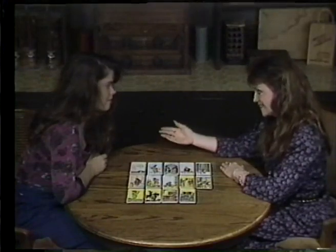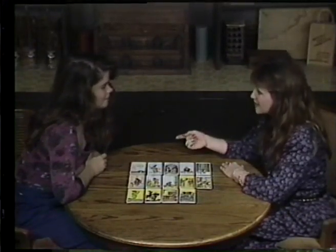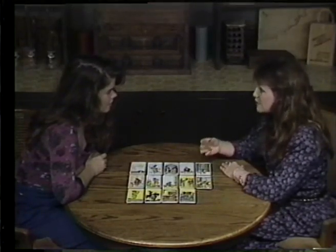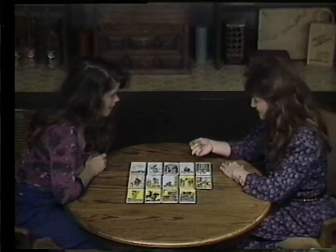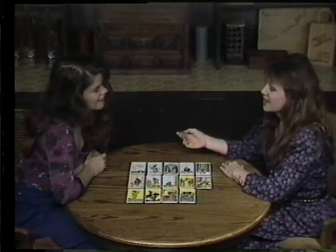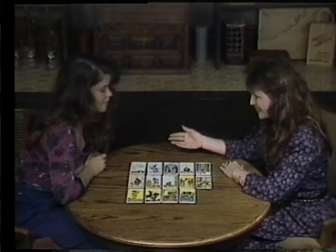The suit of pentacles generally pertains to wealth. One of the early forms of coinage were disc-shaped charms inscribed with magical formula to bring wealth and power to its possessor. Oh, really? Yeah, that's the meaning carried by the cards. Generally, the more pentacles in a layout, the greater the indication of wealth. Mm-hmm.